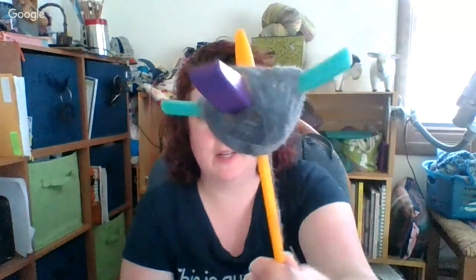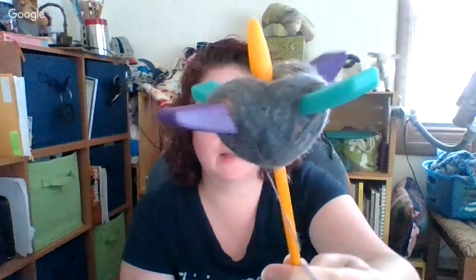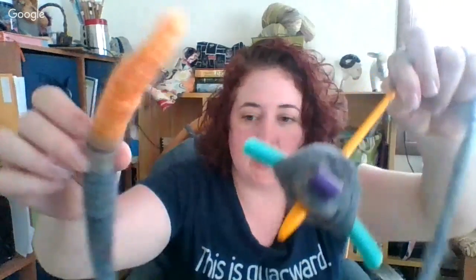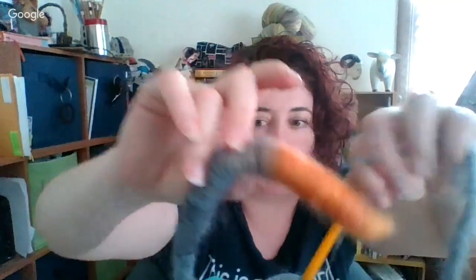So I'm currently spinning on my turtle May. It's growing, the little turtle cop on here. I'm spinning the Happy Little Clouds Rolegs, which is basically a blue-gray with pops of color, depending on what Roleg I pick. And that will be plied with my Unicorn Guts Rolegs that I already spun.